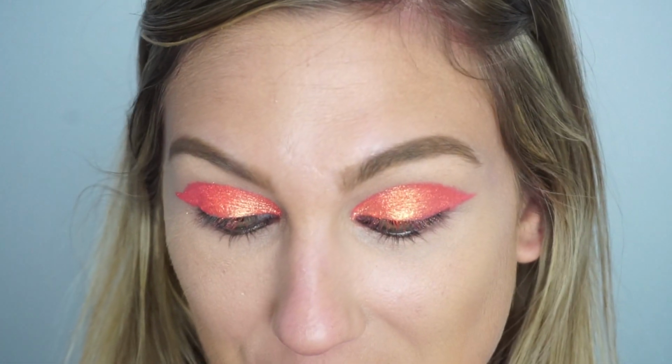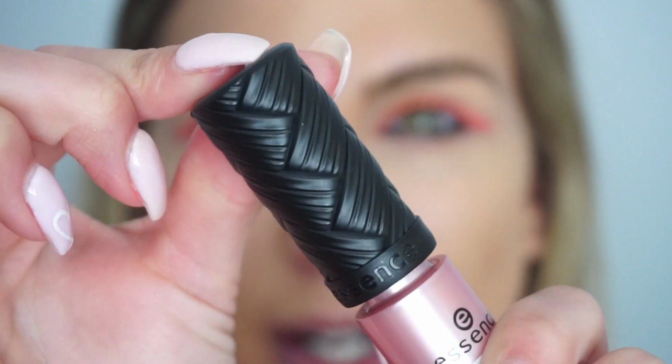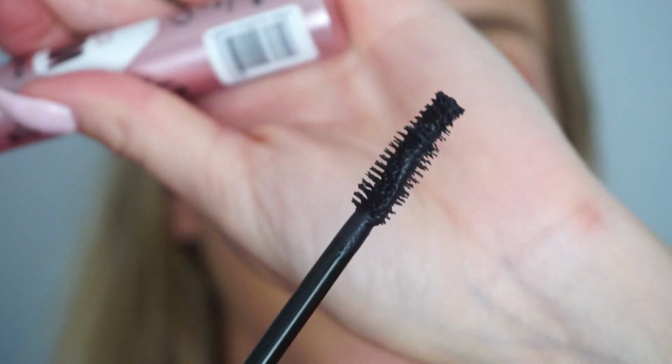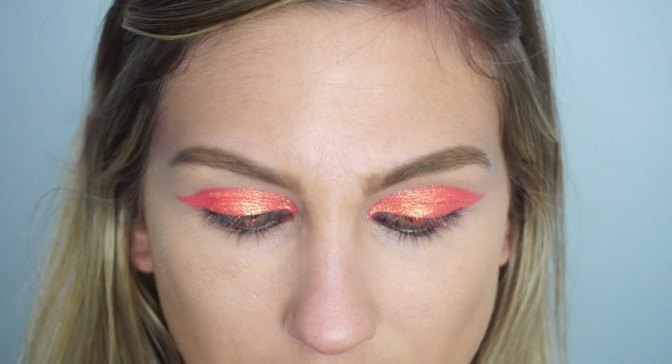Well, now I'm all sorts of curious about what this handle is going to look like, but yeah, you can see here that braided design. Okay, and then let's go ahead and look at the wand. Here's what the wand looks like. All right, so we're gonna go ahead and give this a try.